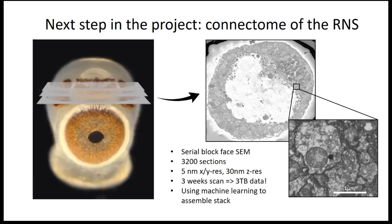So basically what we want to do now in the connectome is, of course, map out every single neuron. And importantly, with this resolution, we can also map out every single synapse. And we can see whether it's a bidirectional synapse or a unidirectional synapse. So we can basically map out every single wiring and every single connection in this here.